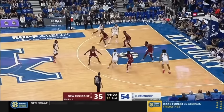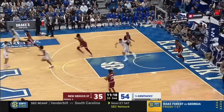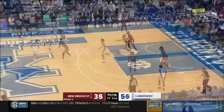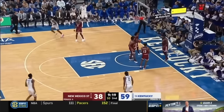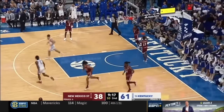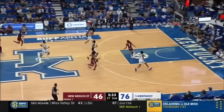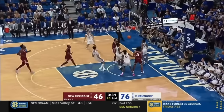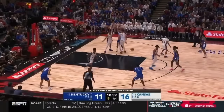Winning the tip. Reigning National Player of the Year, Sheppard. Beautiful shot. He's in the double figures. Deep. Sheppard turns the corner, goes with the left. Sheppard finds it. Numbers for the Cats, 5-on-2. And it will go for Wagner. The double. Good pass out.